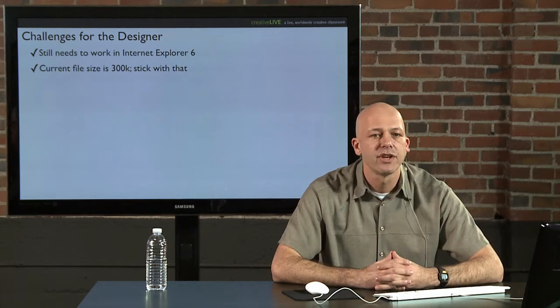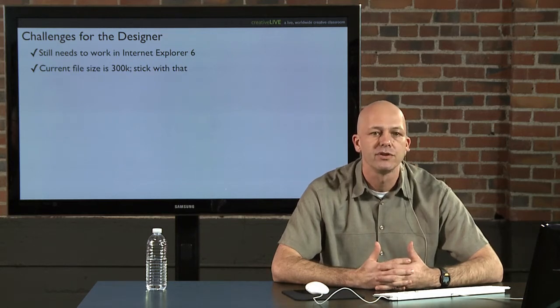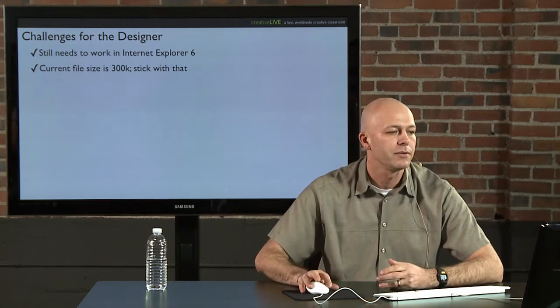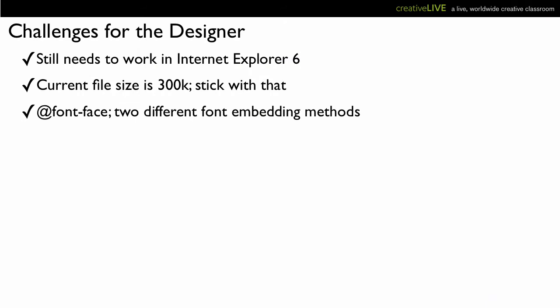And their current file size is 300K for the front page. That's kind of small by today's standards, but I thought if it's working for them now, let's keep that as our file size as well. But I wanted to start using @fontface because I've been telling my students at Seattle Central since day one in September, start using embeddable fonts in your web pages today. If I gave them that advice, I have to follow it as well.